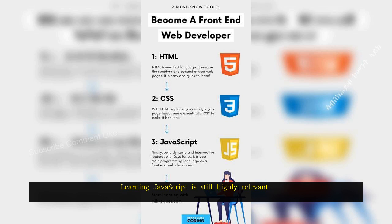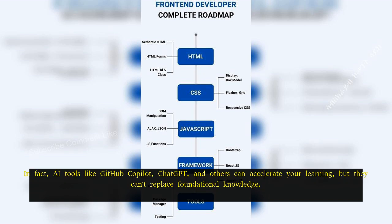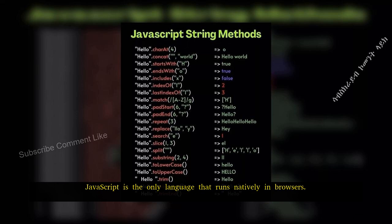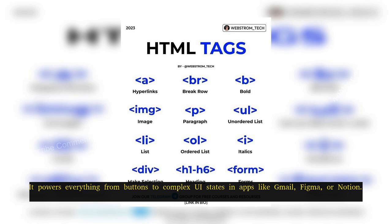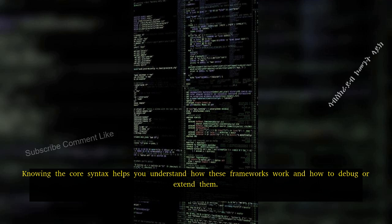Learning JavaScript is still highly relevant. Despite the rise of AI, learning JavaScript is not obsolete. In fact, AI tools like GitHub Copilot, ChatGPT, and others can accelerate your learning, but they can't replace foundational knowledge. JavaScript is the only language that runs natively in browsers. It powers everything from buttons to complex UI states in apps like Gmail, Figma, or Notion. Frameworks like React, Vue, and Svelte are built on JavaScript. Knowing the core syntax helps you understand how these frameworks work and how to debug or extend them.